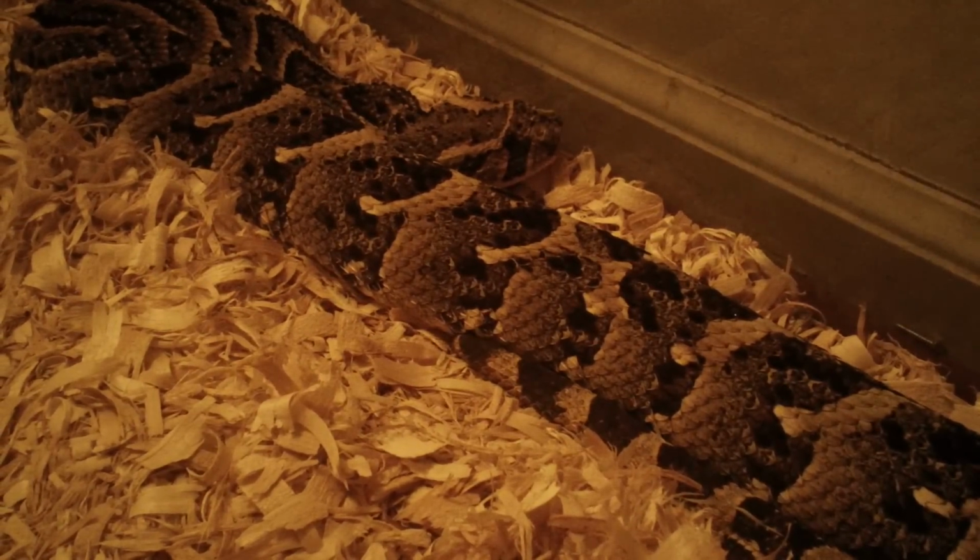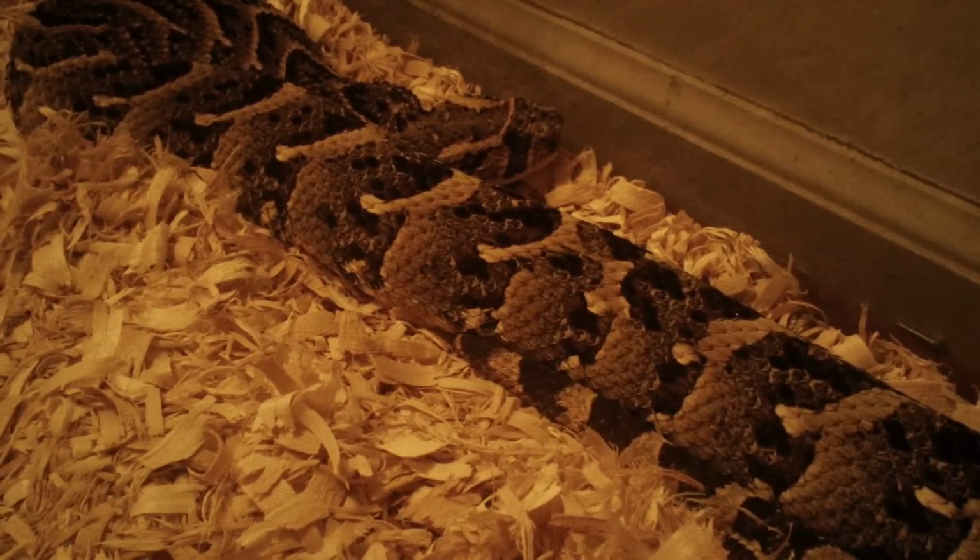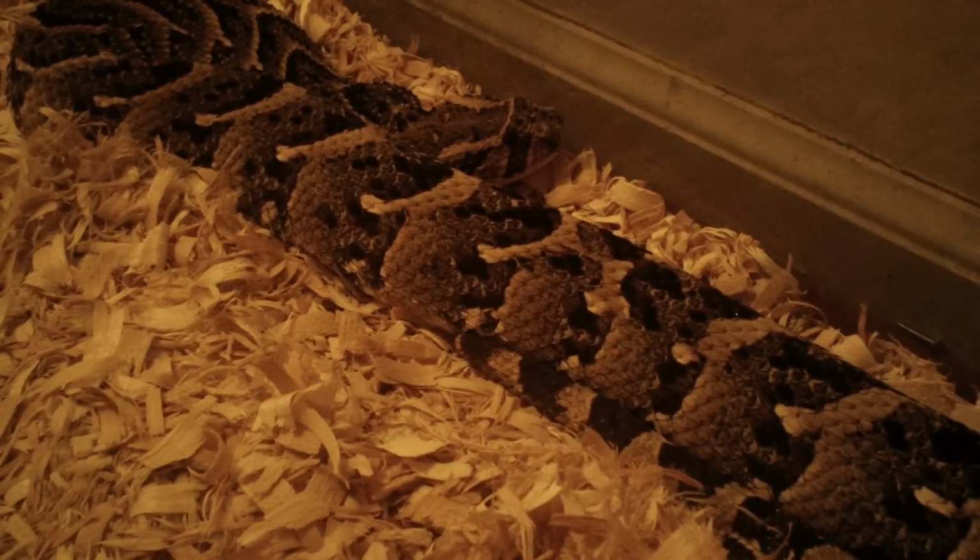We're going to go ahead and feed him a little chick. He's never ate chicks before, but hopefully he enjoys them. But the speed of these animals, said to be one of the fastest striking snakes in the world. Really would hate to get tagged. This would be a horrible snake to get bit by.